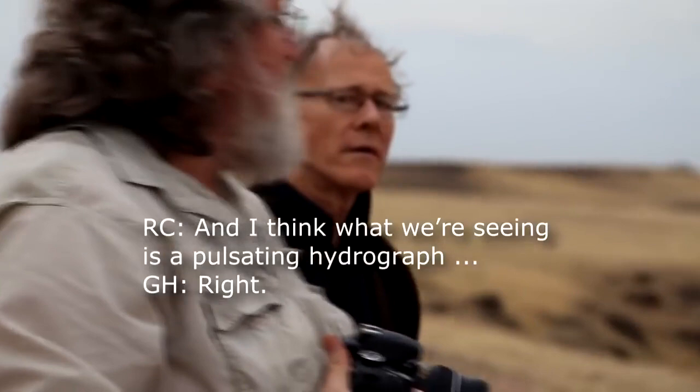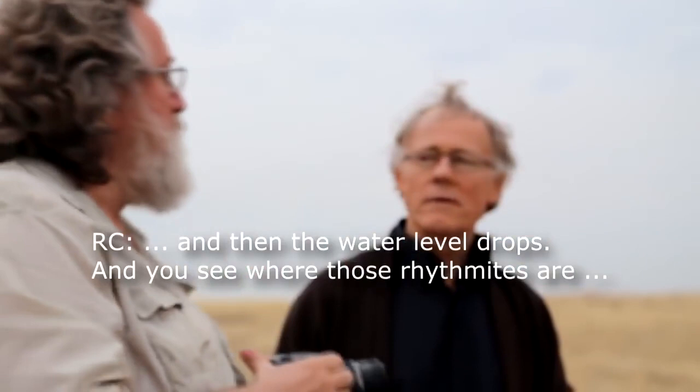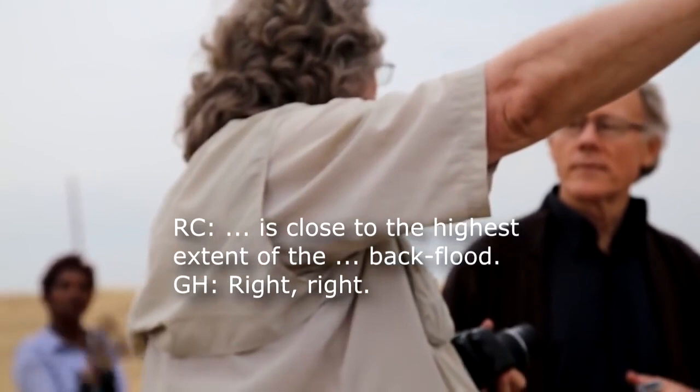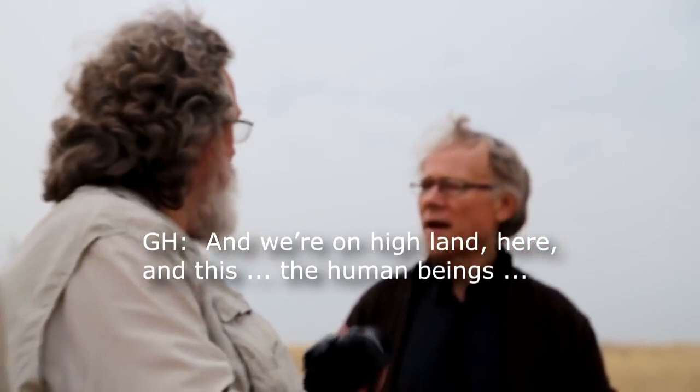Right. And I think what we're seeing is a pulsating hydrograph. Every time it rises, it backfloods further up the valley. And then the water level drops, and you see where those rhythmites are is close to the highest extent of the backflow. So what you got out here is, like I said, a pulsating height. We're on high land. There's human beings trying to flee.